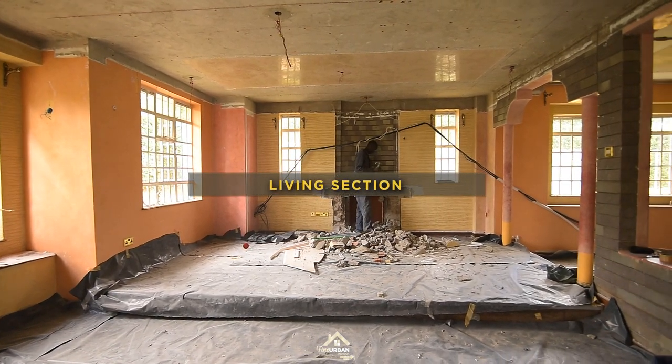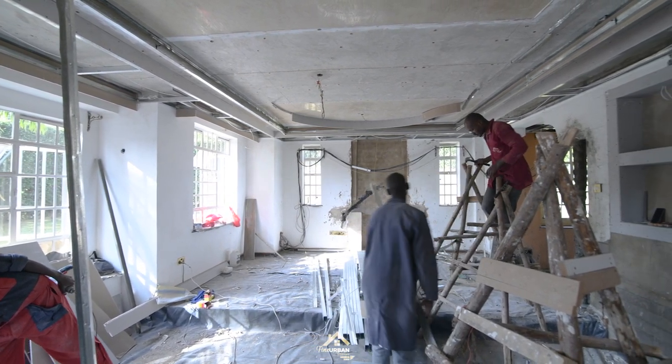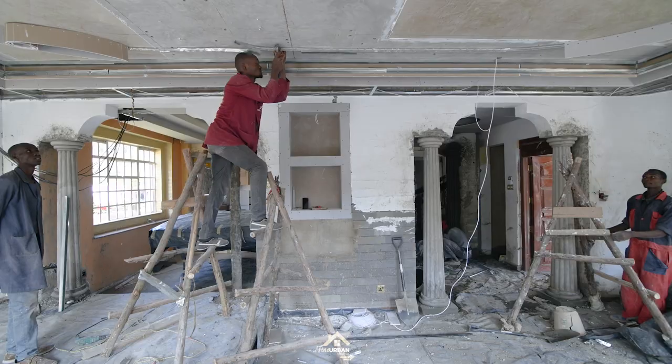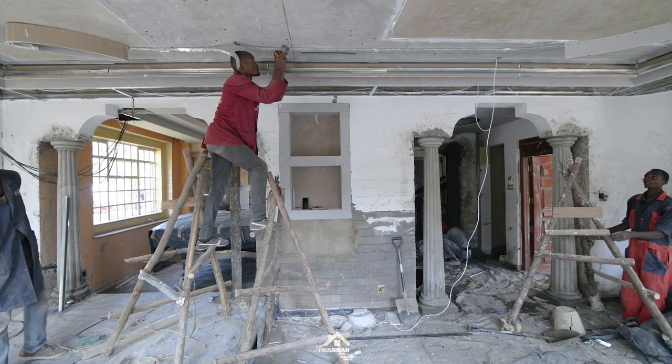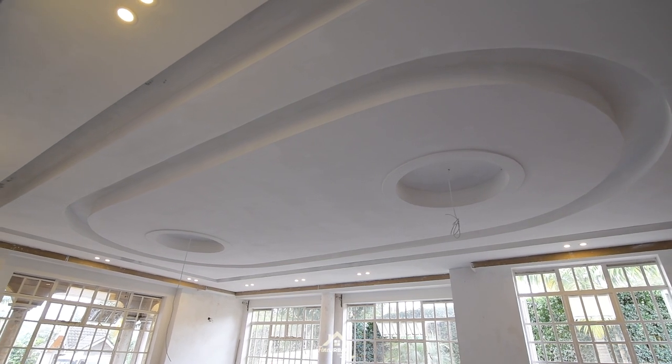This is the living area. The first thing we knew we had to do was to raise the ceiling, because when we initially came here, it came too far down, and a low ceiling always makes a room feel way too small.